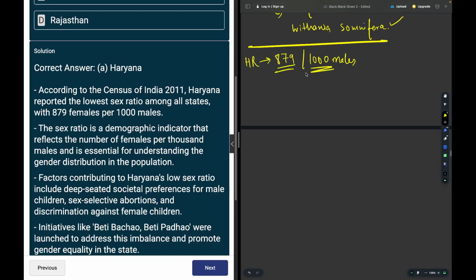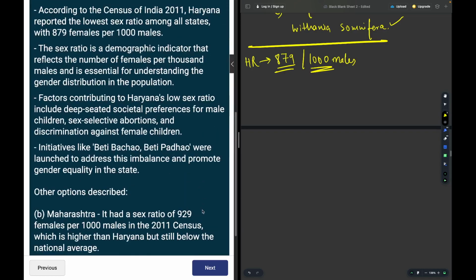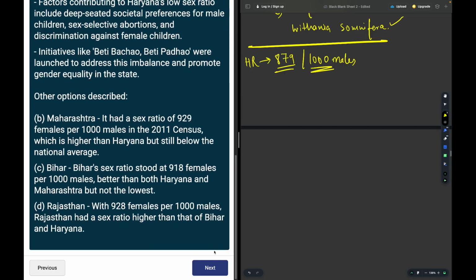The definition of sex ratio is the number of females per thousand males born. Okay, moving on.